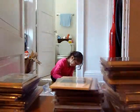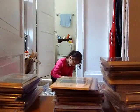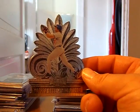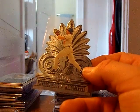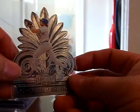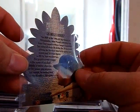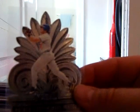Here's the one out of the four that I wanted. More than the one that I had lost. On a 97 Metal Universe. The Mother Load. Die cut, etched foil. And I got that for a pretty solid price. One I was happy with, so that's all that matters.